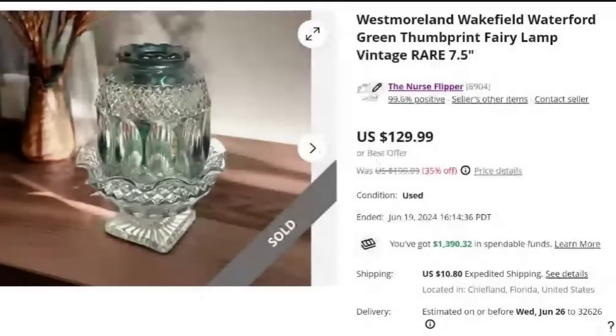Definitely check out fairy lamps. There are quite a few that are worth over that $100 price point, but there are also a lot that are not. So it's something you want to look up. In my experience, most of them are priced pretty high when you find them.